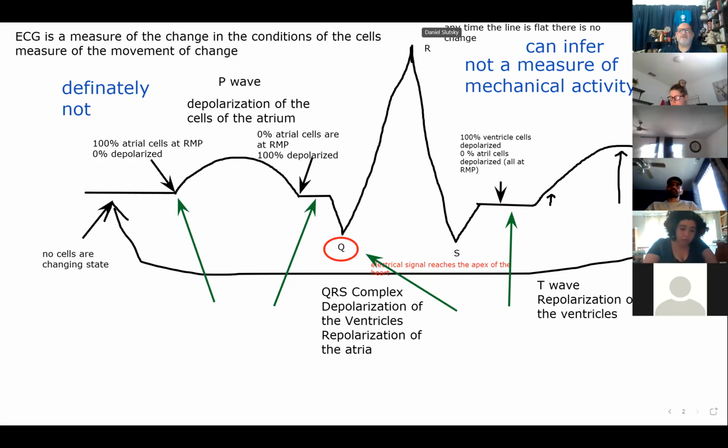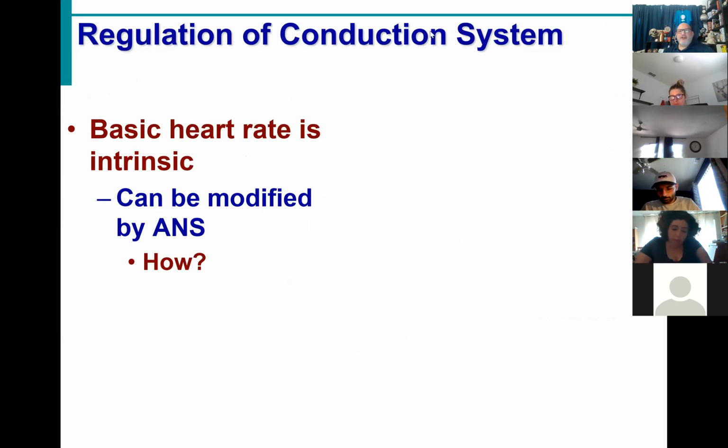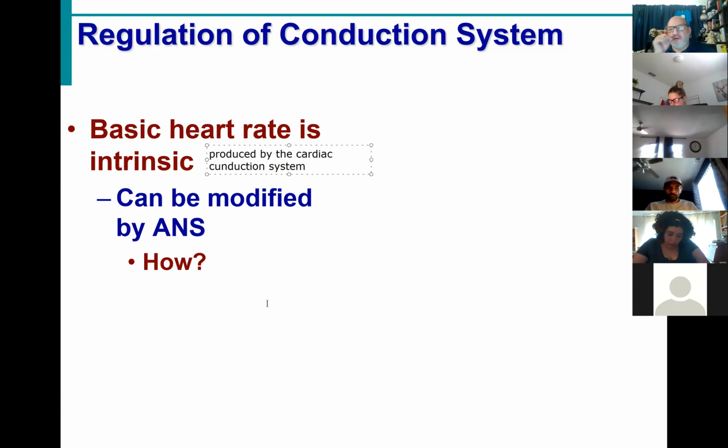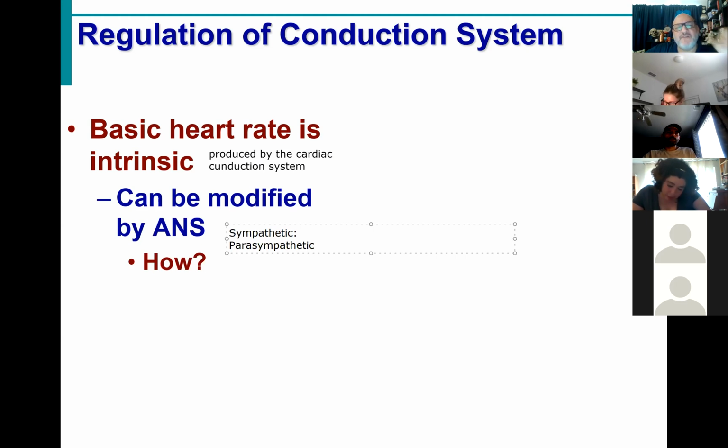Excellent. So, as we mentioned, our basic heart rate is intrinsic, produced by the cardiac conduction system. But as we've already talked about and learned, it can be modified by the autonomic nervous system. Explain to me specifically how. I'll make it easier for you. How many branches of the autonomic nervous system are there? Two. What are they? Sympathetic and parasympathetic. Excellent. How does the sympathetic nervous system modify the basic heart rate?